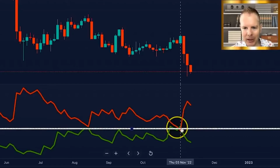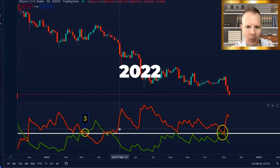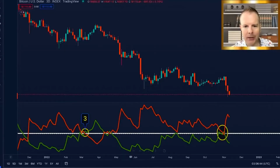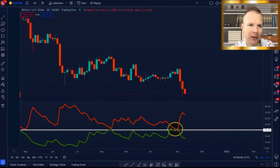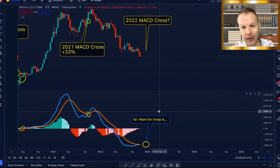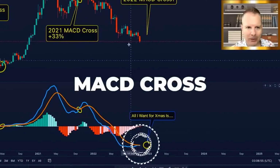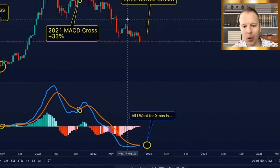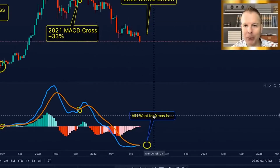You can see how wide the mouth is open. You can see back here in 2022 when we had that wide mouth open, that led to further collapse. Okay, what we are seeing now is signs of the mouth wide open. And you can see, this is all I want for Christmas: our MACD cross. We're going to have our MACD cross hopefully in the next 2 months, so I can get my Christmas present.